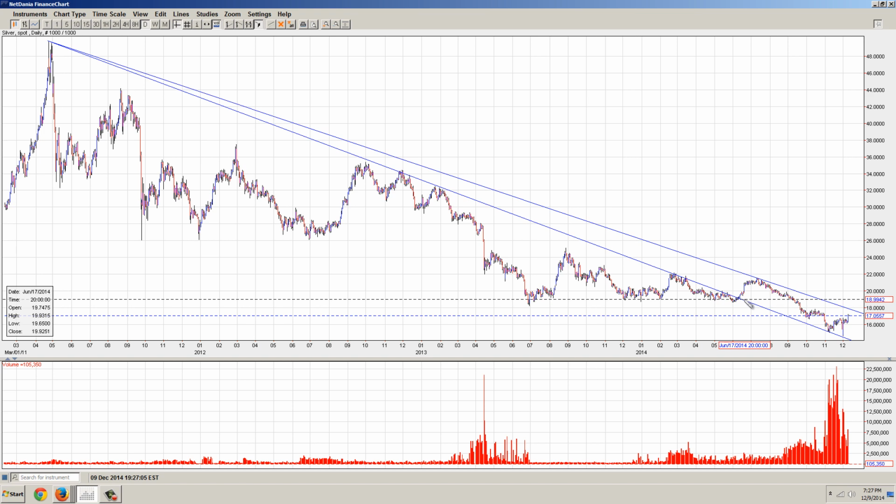And that's when that was violated, but we didn't get a continuation rally. We actually rolled over and went down. So that gives us a secondary trend line here, and that's going to give us a price of about 18 bucks on silver. If we get to that price, that will be a breaking of that primary downtrend line. That's a very critical line.